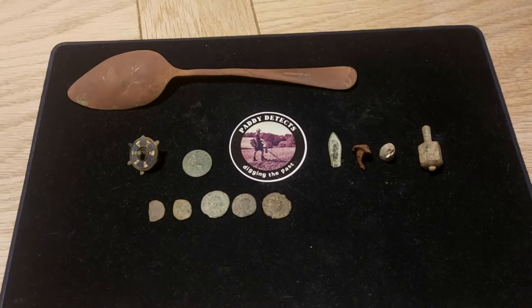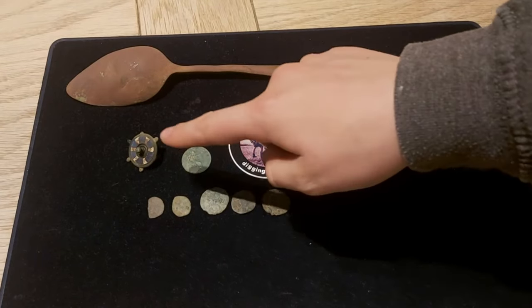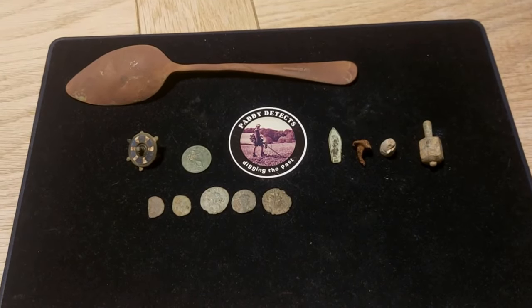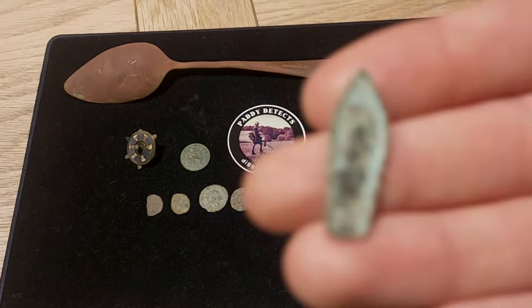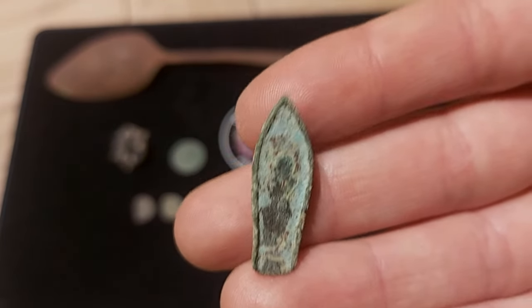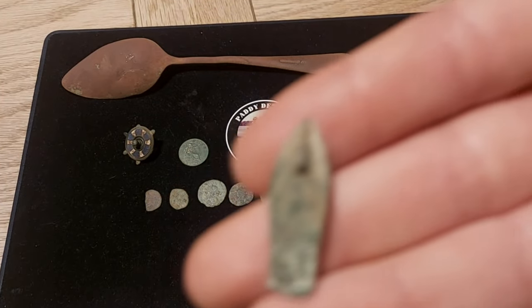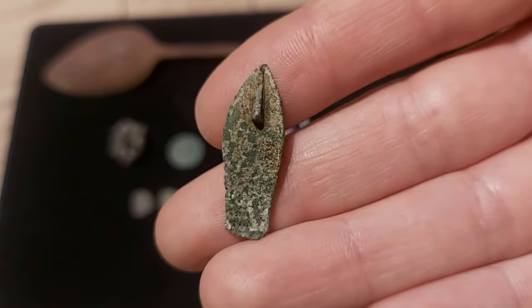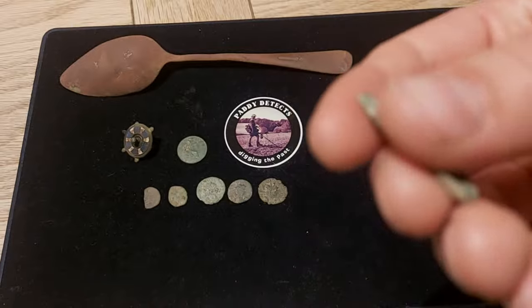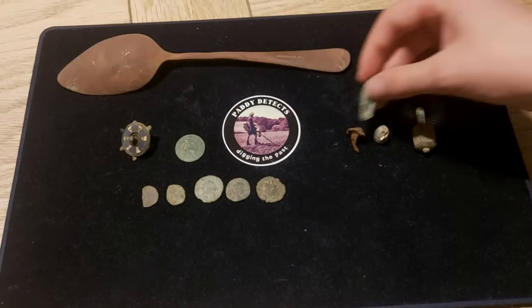Right, everyone, I had the roundup now, and we had some really, really nice finds today. Lovely little brooch there, I'll come on to that a bit more later. Nice little Roman coins, and let's start on the less interesting stuff. So, this thing here, I'm not really sure. I thought it might be a little arrowhead at first, but my dad thinks it might be some sort of mount. Looks like there's some silver gilt on there, but I don't know.